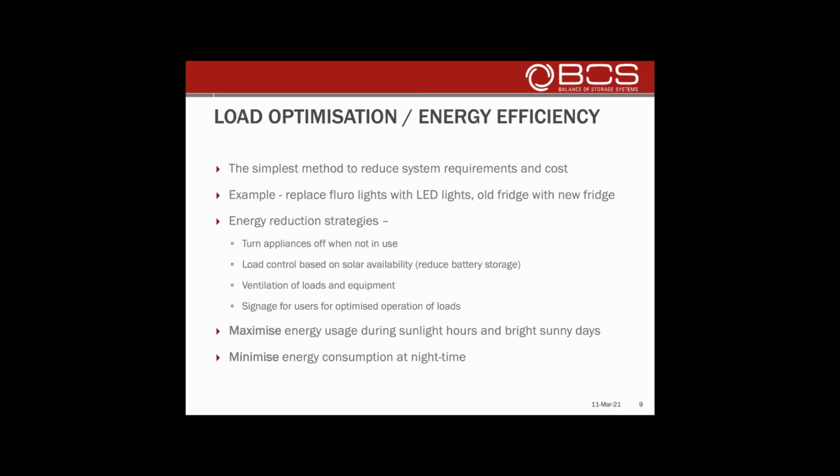As I mentioned just earlier, we really want to try and maximize the property's energy usage during sunlight hours and bright sunny days, and we want to minimize the energy consumption at night time. So we of course don't want to, if there are critical loads and things that need to be powered at night, absolutely, that's what an off-grid system is designed to do. But if there is the option, or we can be clever or smart about shifting loads or being a bit more efficient with our energy consumption, we can make some savings.